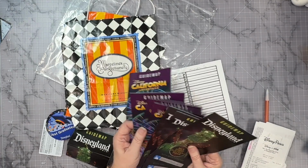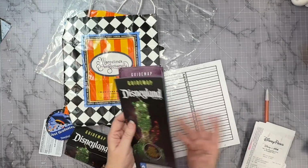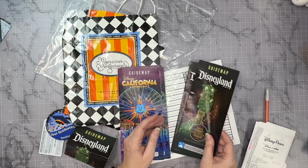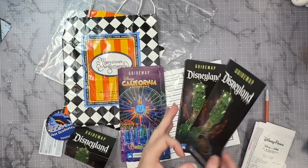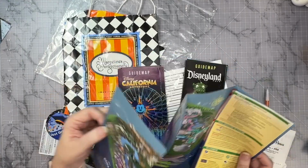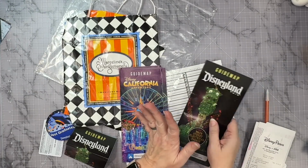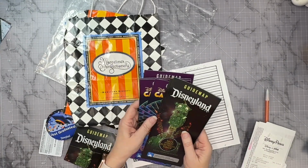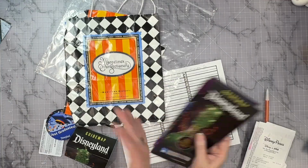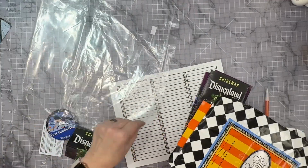This is not a lot of memorabilia for me, really. I didn't have any for the last scrapbook, but usually whatever I can get that's printed in paper, I take. But it's really fun to have the park maps. I'll probably keep one of them whole, and then one of them I may cut up or open it up and put it on the page. So I'm going to put this back in here.